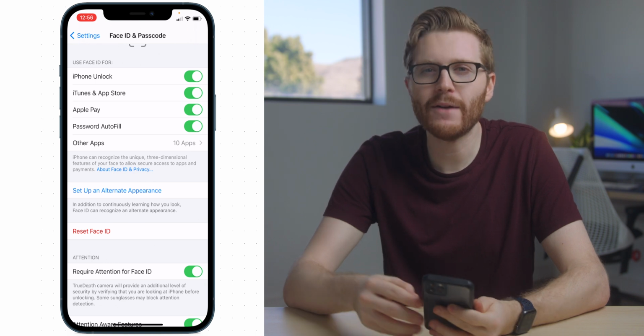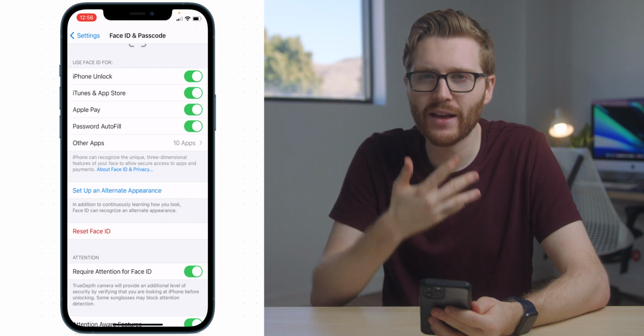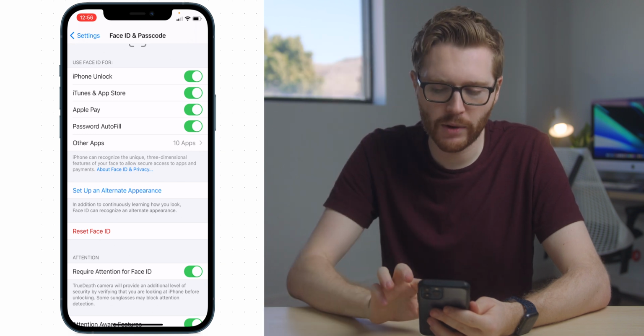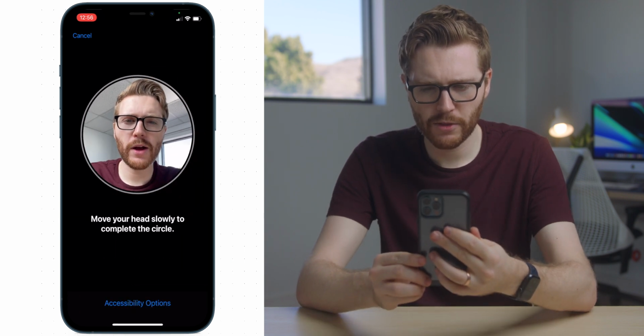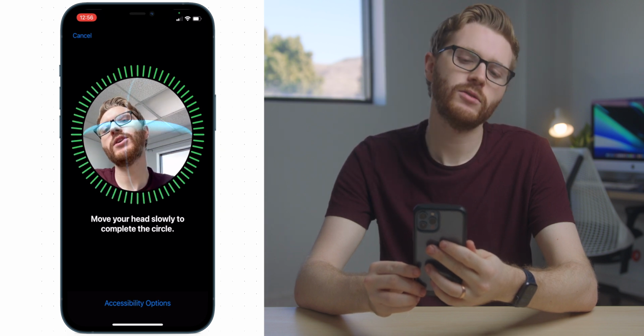It's just a way for your iPhone to learn your face, better recognize it, and authenticate much faster than having to go through kind of the one scan of your face it knows when you set up the phone. So let's go ahead and set up another scan by tapping on Set Up Alternate Appearance. And we're going to go through that same motion you're probably familiar with. We're just gonna rotate our head around as the dot projector does its thing.